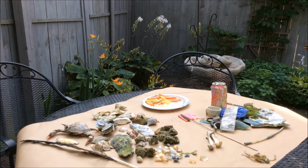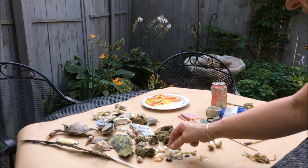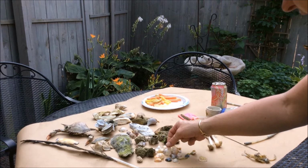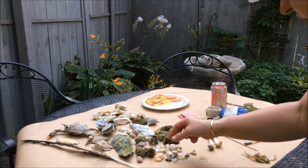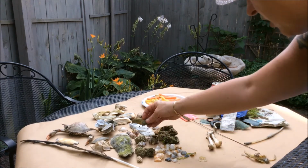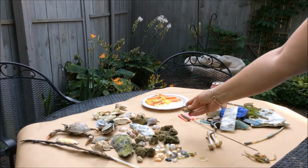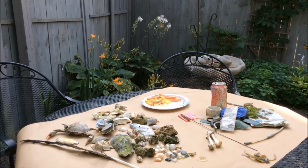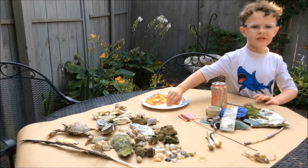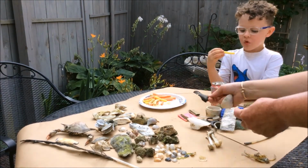Okay. More ocean gold. That was our jackpot today. And that barnacle, the largest barnacle ever. Here's another scallop shell, more coral, worm coral. A few more pieces of different types of plastic. Shouldn't be in the ocean.